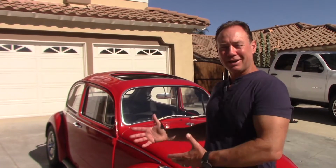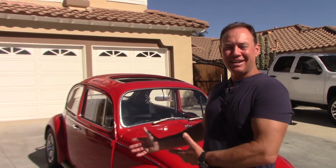Hi, my name's Toby. I'm selling my rare 1967 Volkswagen. Has a good strong 2180 in it, and it's a great car.